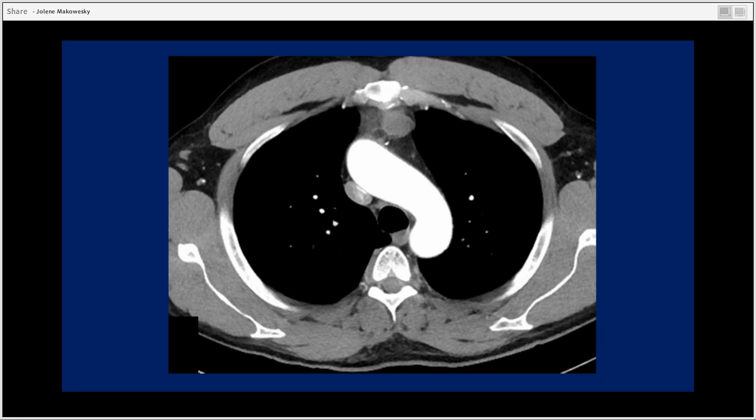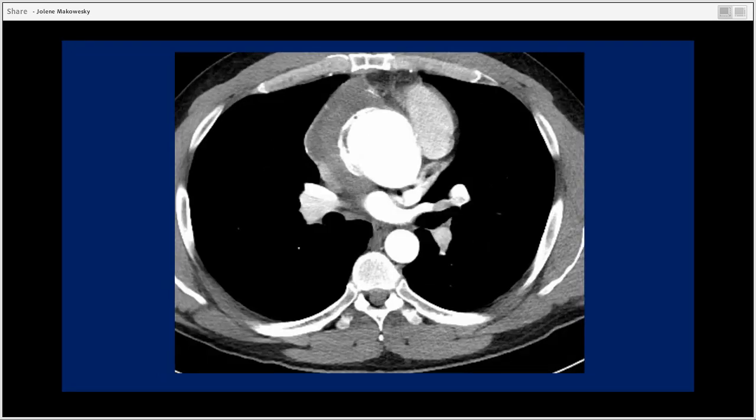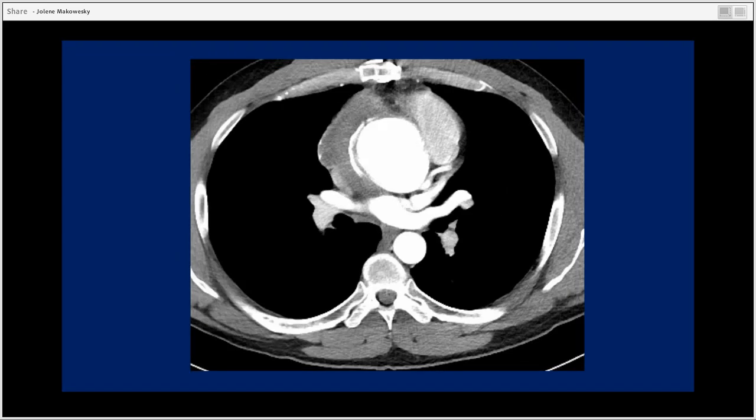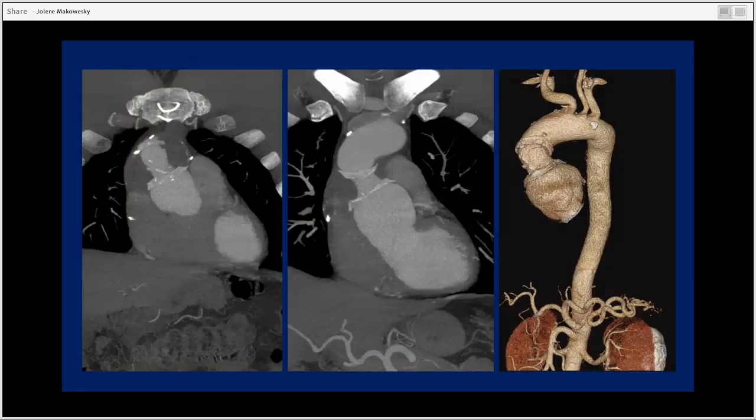Sure. This looks more like an arch view. This actually looks reasonably okay. That does not. So obviously at the level of the PA bifurcation, the structure on the right is the pulmonary artery as it bifurcates. On the left is the aorta. See the contrast really lighting up the lumen and really pronounced fluid around the aorta. Check the density of a particular area. Just visually, this looks like inflammatory fluid and not necessarily thrombus. But that's substantial for the ascending aorta, even in somebody that's been repaired. Here's a view where you can see the right coronary artery coming up to the top at 12 o'clock, which is part of the picture there, and the root looks very large.